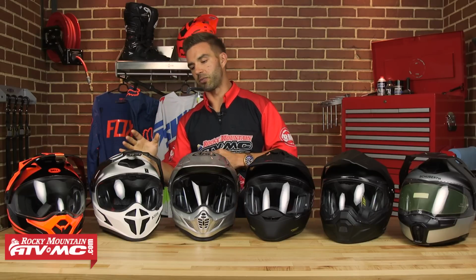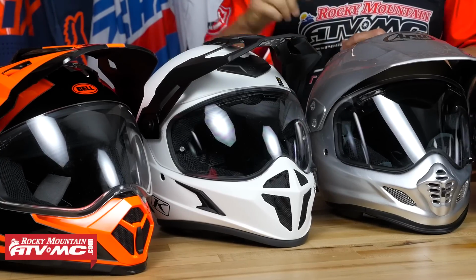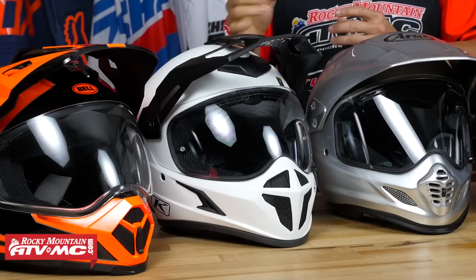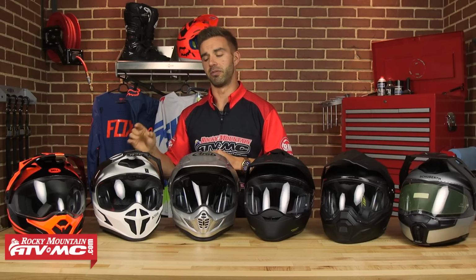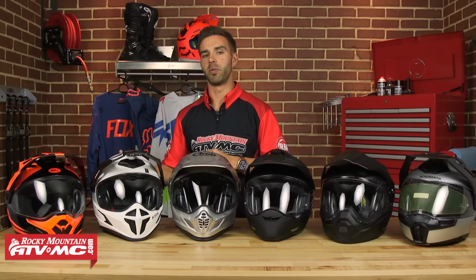Now moving to the left, we have the Climb Cryos helmet. Climb, these guys are known for making extremely technical and very durable gear. With this helmet, we were given a pre-production sample months ago. We took it out on an adventure ride, we ran it through its paces, and we were very impressed with what Climb did. The construction of the helmet is going to be hand-laid carbon fiber, so it's very lightweight, also very strong. You're also going to get a DOT and an ECE rating with this helmet.